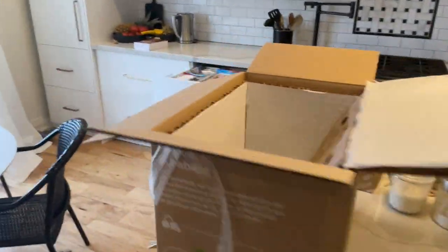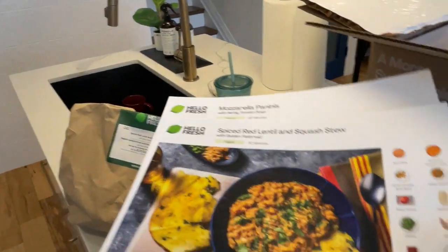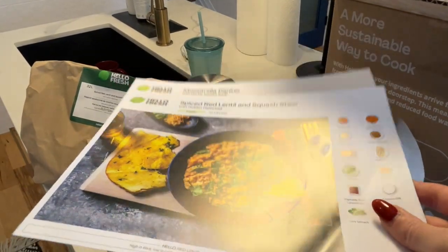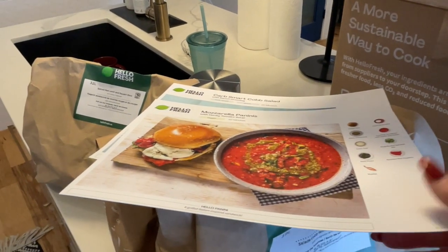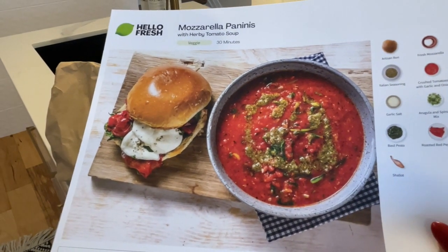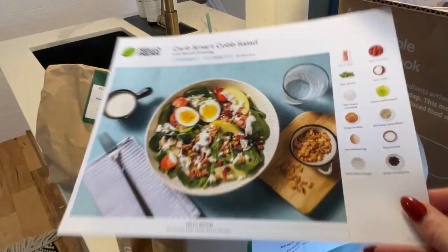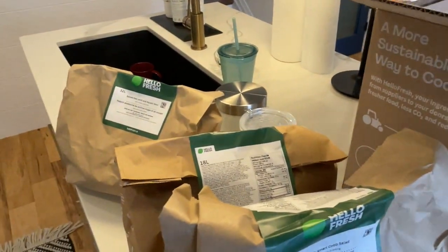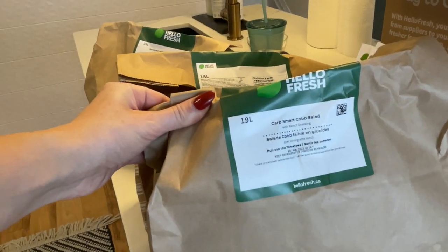HelloFresh just arrived. So I'm going to put this away. These look so fantastic. We got spice red lentil and squash stew, mozzarella paninis with tomato soup, and a Cobb salad. This looks like it's going to be so yummy. This time I only went with vegetarian options for our meals. No meat. I don't typically do that. I'm excited to try these ones. They look really delicious.